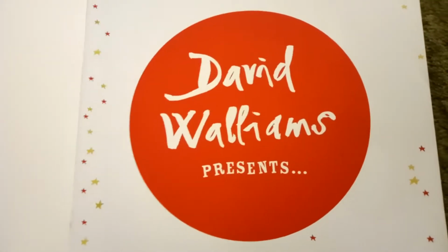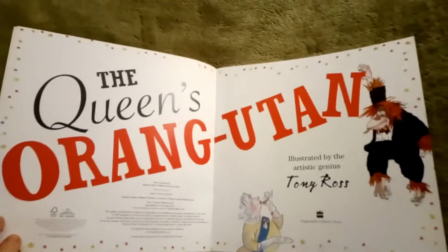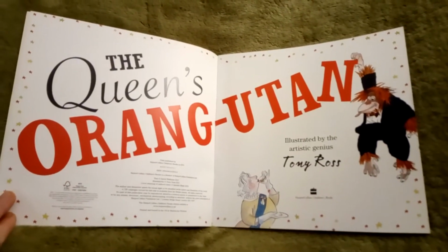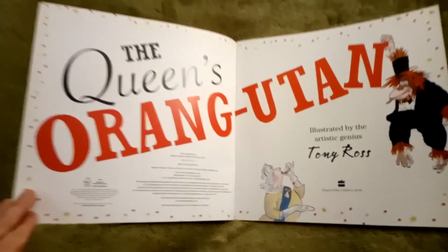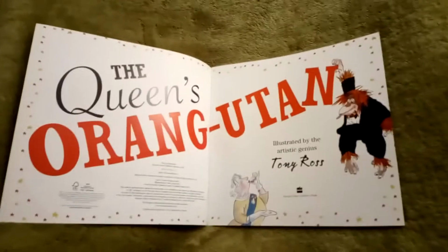So here we go. David Walliams presents The Queen's Orangutan. I do love his title pages because they're so big and bold. I love that, double pager. There's a lot of information on here. I'm going to see if I can scan down it as I read.